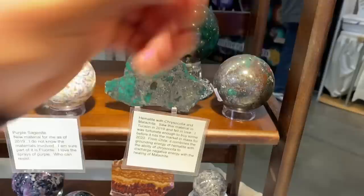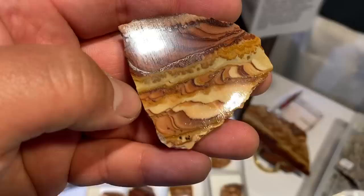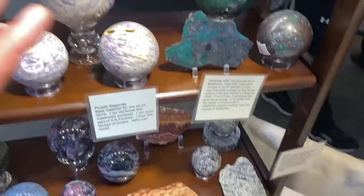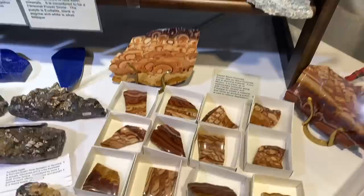Some desert storm dolomite. I should buy a slab of this for my good friend Dave Duncan. He's really into the natural earth tones and picture jaspers. I'll tell you the truth, I really did not like earth tone stones. I'm like, there's so many other colorful pretty things to look at. Wasn't into it. He showed me the Royal Sahara stuff, and I got to see some high quality old pieces and absolutely fell head over heels for earth tone stones.